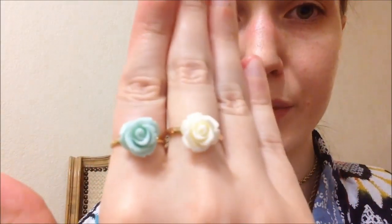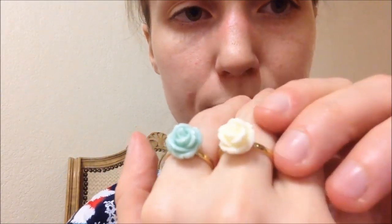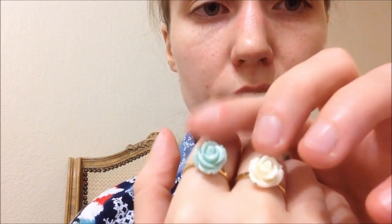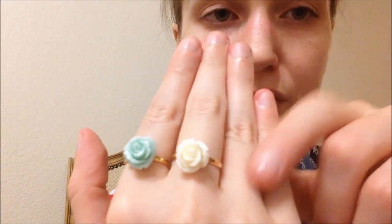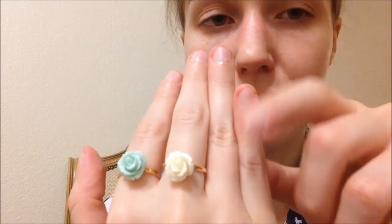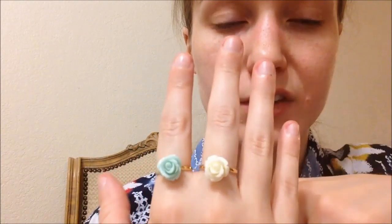So the last two items are identical, but they're just different color schemes. It's the white and the mint rose rings. And there are a lot of these available on the site. Pretty much everything I ordered except the wrist cuffs are available on the website right now. And these rings come in a huge range of colors, including a black rose, I think two shades of pink, and red. So you can really find lots that match different color schemes.